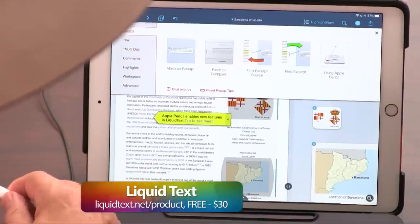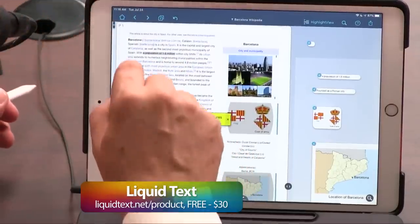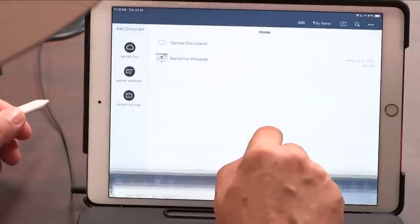So it's in, what is it doing right now? Oh, it's in tips. Okay. So you can load a web page. I'll go back home here.